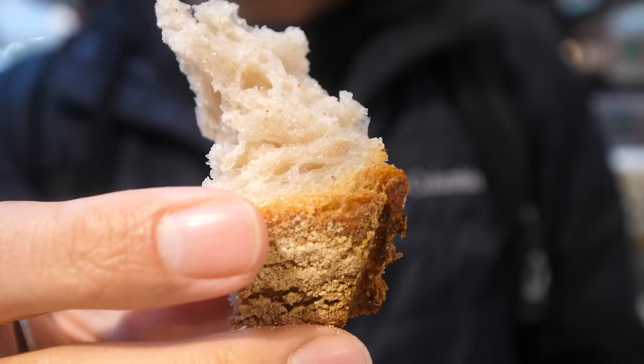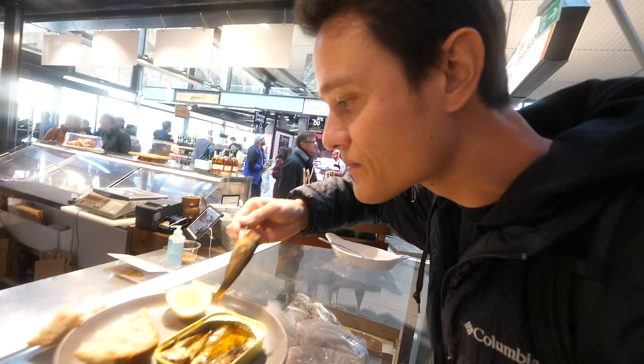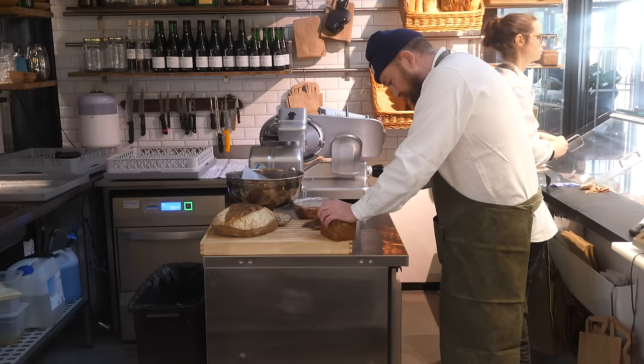Oh, the bread is incredible. It's so crusty on the outside and then so airy, bubbly on the inside. That fish though, it's really, really good. You barely even feel the bones. It's just like one solid piece of meat.